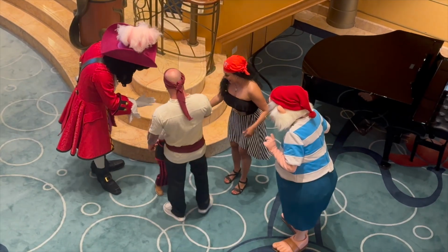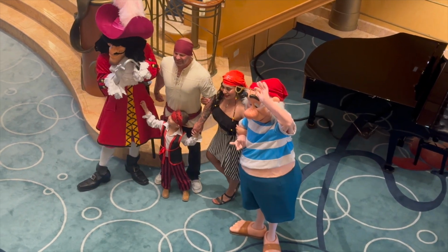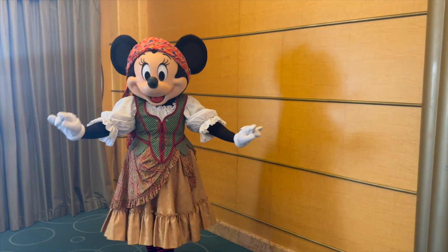You might also see Disney characters all over the ship, especially walking on the promenade deck. You might be able to talk to them or take a picture with them.